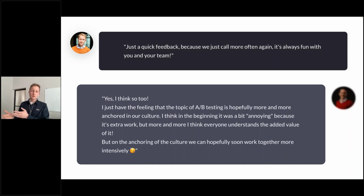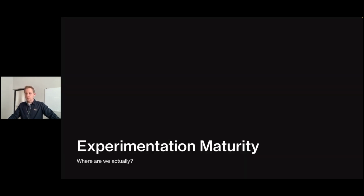And as this was coming from the CMO of that company, I was very happy to see that, because he also has a good idea of what's happening in various departments. So yeah, I was very happy to see that. But now when we look at where you are as a company and with your current experimentation program, we can also talk about experimentation maturity.